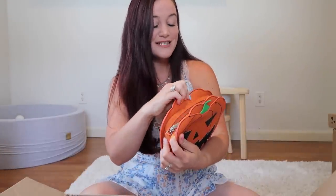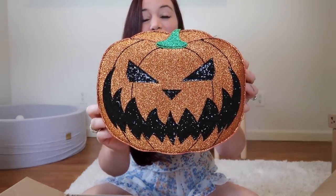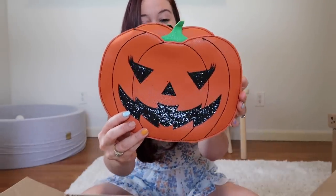If you guys know me at all, you would know that fall is my happy place. Autumn is my aesthetic and anything that is related to the fall just brings me so much joy inside of my heart. For me, Halloween is my Christmas. I live for Halloween. So I thought that this would just be the most perfect bag for the fall time, which is right around the corner. Love it.